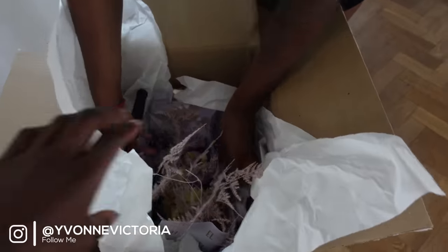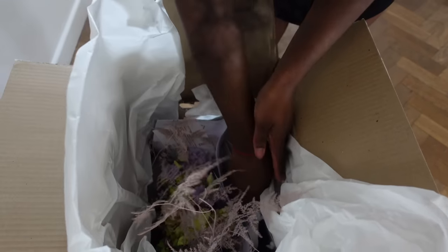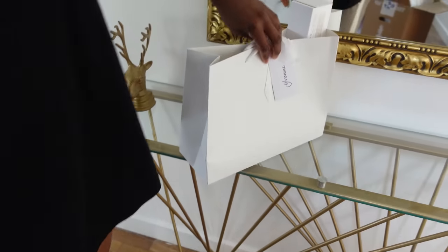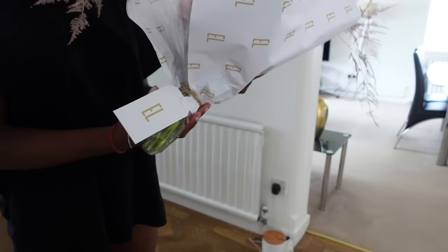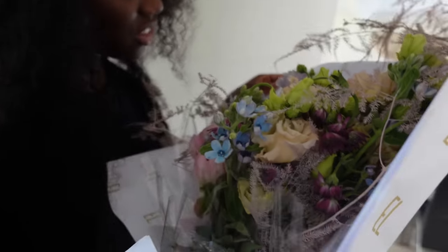I love flowers so much. Where is it from? It's from a fragrance person because this is a fragrance. Oh my gosh! Yes. My nails are gonna look terrible. Oh my, that's gorgeous. Oh wow. It says, we're inviting you on a journey to discover and explore art.